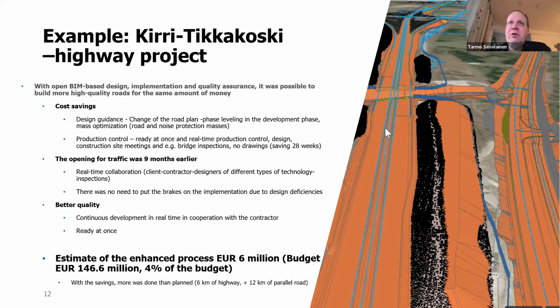A road design had already been made for that highway, but when it went to the construction phase, the model was a design and build model. They actually guided the design a little bit more. They changed the road plan; the road leveling was changed. They developed the project, optimized the masses, and the production control was also BIM based. Everybody was working through BIM, the designer, the contractor, the surveyor, and there were big savings.